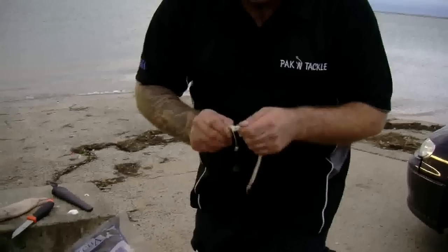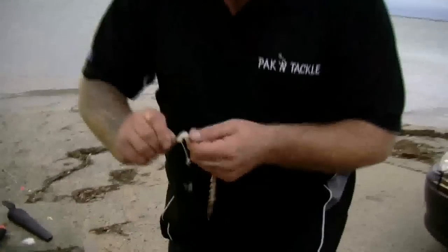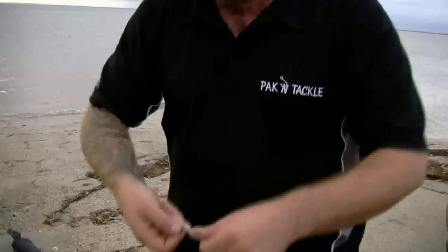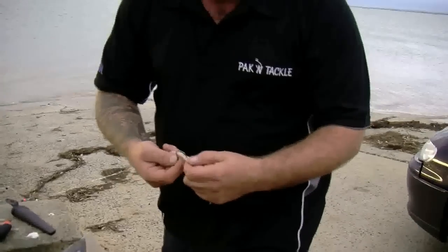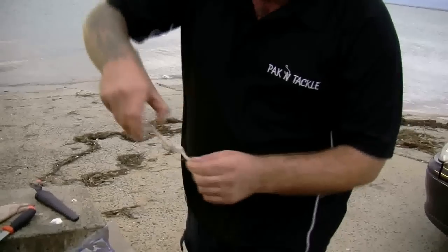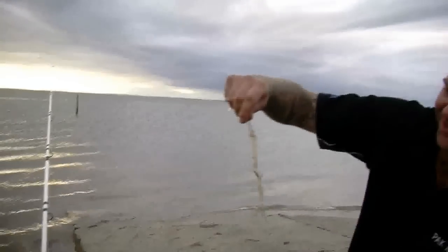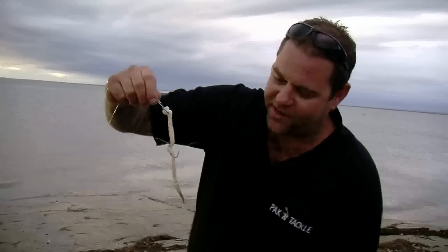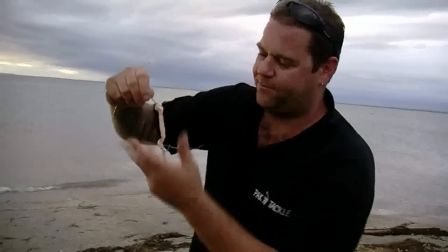I'll just go into the top hook there a couple times. Leaves plenty of hook exposure. Measure it down about just over halfway, and I'll just go through it a couple times like that, and basically that's it. Plenty of hook exposure. Elephant sharks, gummy sharks, they come up, they have a nibble, and then they just go bang.